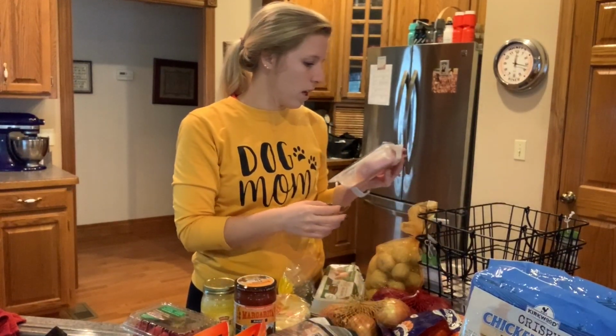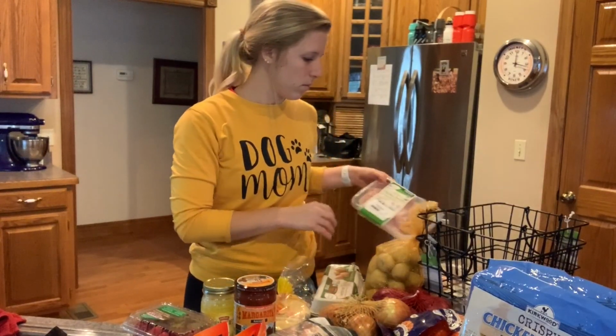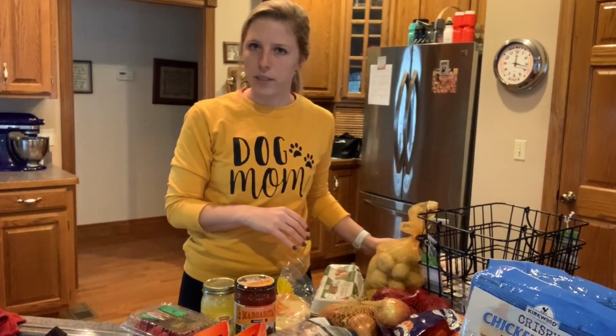And then I am actually gonna put this chicken in the crock pot because I have a crock pot recipe that I really want to do. That way I can shred it up with a fork at the end and then put it on top of my salads as a protein. So we'll get to it.